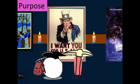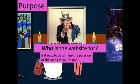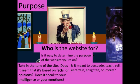Purpose. Who is the website for? Is it easy to determine the purpose of the website you're on? Take in the tone of the site. Does it seem like it's based on facts or opinions? Does it speak to your intelligence or your emotions? Is it meant to persuade, teach, sell, entertain, enlighten, or inform?